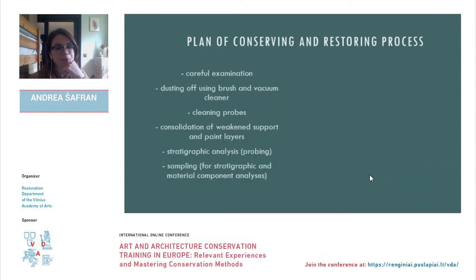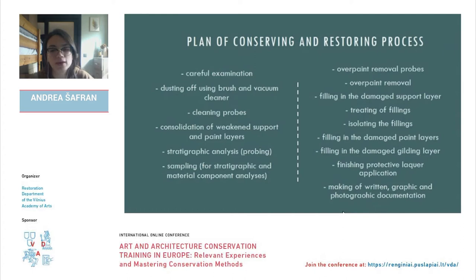Standard conservation procedures were made with some cleaning, consolidating, and probing, which were then followed by restorative procedures. As the original paint layer proved to be well preserved, it was decided to remove the other layers, not only to show the original look of the pulpit, but also to present it in accordance with the rest of the altars. After removing the overpainting, the support layer was filled with a gypsum-based filler. The painting layer was reconstructed using acrylic paint, and the gilding layer with Schlagmetall powder.